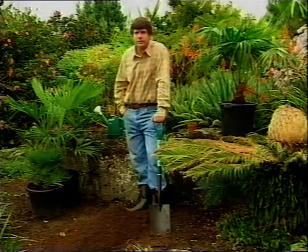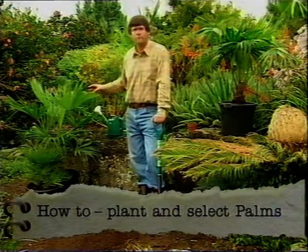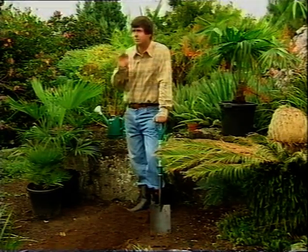You're with Maggie's Garden Show, and I have with me some of my favourite palms. Now, palms are becoming more and more popular, I think, for that subtropical effect they bring into a garden. They really are dramatic plants, but they needn't be difficult.